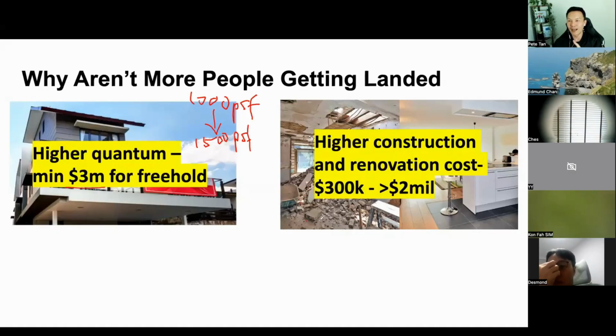So whenever you buy landed, you're not just paying $3 million. You might need to add another $1 million, $2 million. So yes, the per square foot looks attractive, but there are additional costs. Unlike when you buy a condo or an HDB, where your renovation costs, even if you really splurge, are maybe 100-plus K, 200K max.